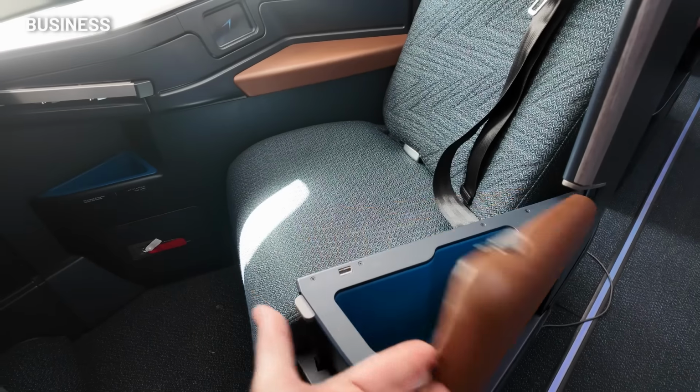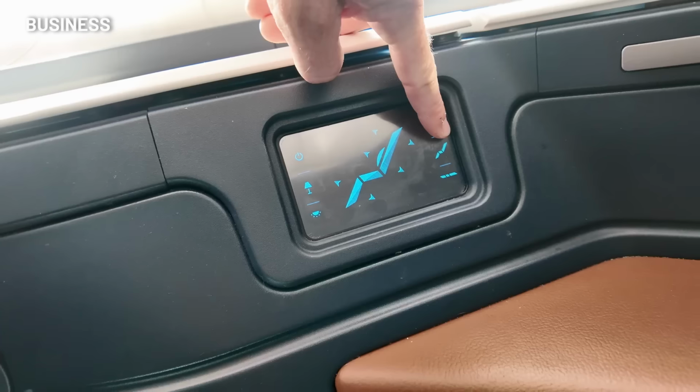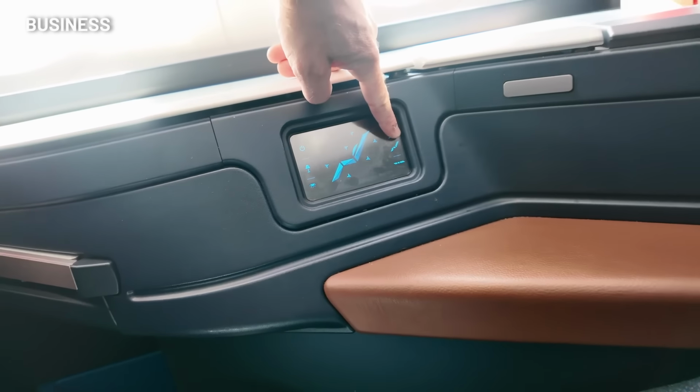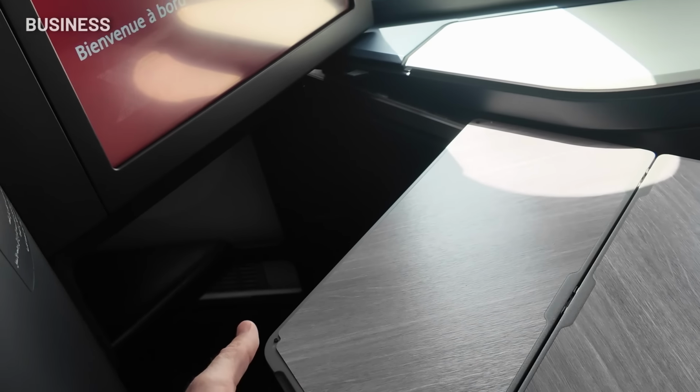You'll find two different storage sections, one by your side and one on the console at the other side. There's a literature pocket, a little reading light, a control panel to control the functions of the seat, a tray table that slides down and can be adjusted to different levels, and then flips out to create a full table. There's also a smaller storage bin just by your feet, great for a bottle of water.